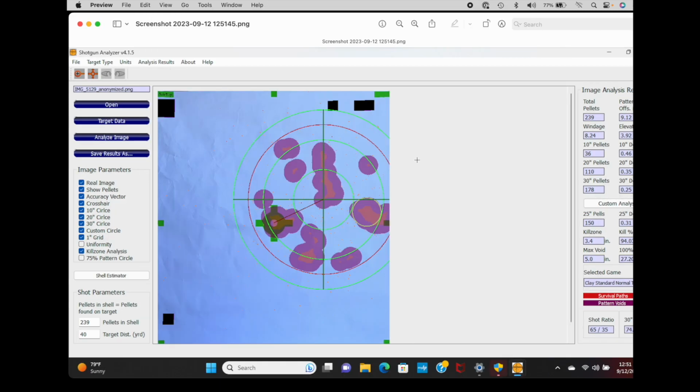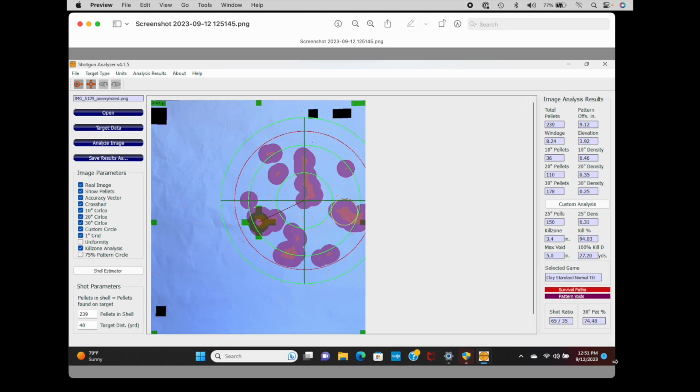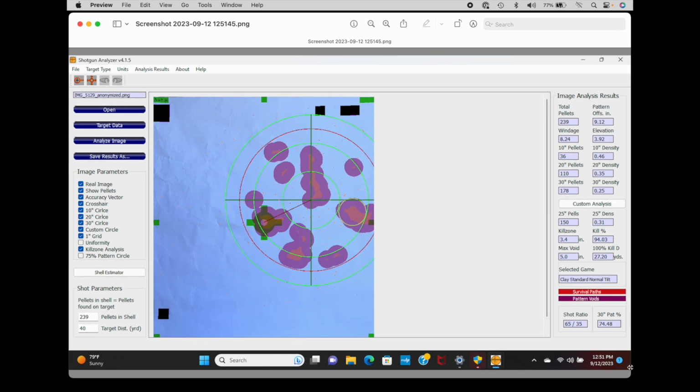This is the first pattern analyzed. As you can see, it was slightly skewed up and to the right from the middle of the target. Still, we recorded 239 pellets on the paper.